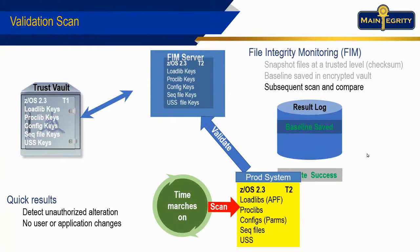If the keys match, all OK records are written to the FIM log, and this information can also be put into a SIEM product like Splunk, QRadar, or BMC's AMI product. Scans continue along, and then a change is detected. What happens then is the information is logged and an event is generated.